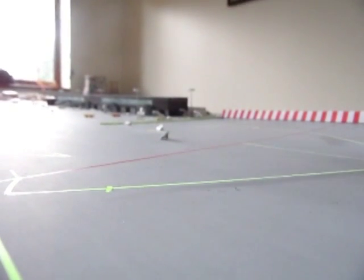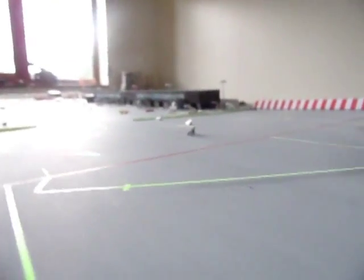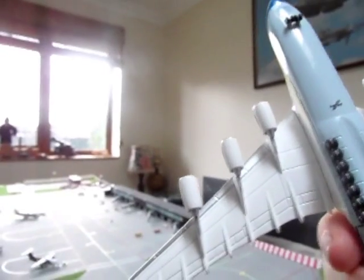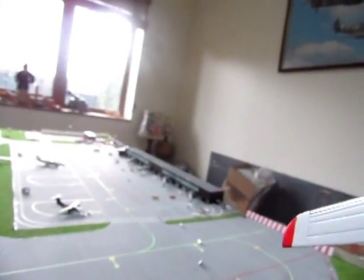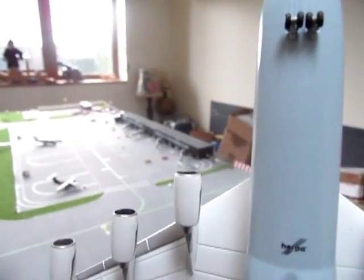I could be wrong. The one thing that is nice about this, I'll just pick up the camera first. Herpa actually made the Herpa logo quite small. It's not like the biggest of logos, which is nice. It's a shame that it is on the aircraft, but at least they've probably thought about it. On the front as well, you've got the same again, Antonov Airlines with their number, fax and email.